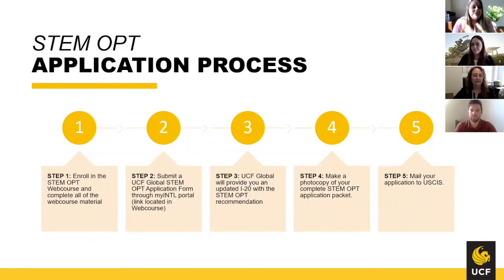So how do you apply for the STEM extension? Very similar to OPT. You enroll on the STEM OPT web course on our website. Then you submit the UCF Global STEM extension application through MyINTL. Link is in the web course. And UCF Global will review your documents and then send you a new Form I-20 with a recommendation for STEM extension. Then you make sure you review your application and then you submit it to USCIS. Like Gisela said for OPT, same thing for STEM. You could mail it, but we're now suggesting to submit online. It's easier, right? So that's the STEM extension.